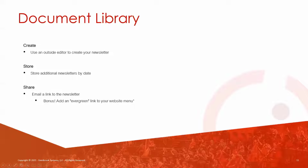Now, the last option that we want to talk about before we dive into our newsletter tips from Hannah would be using your document library as your newsletter archive. So the first thing that you want to note is that you wouldn't be able to create a news article within your document library. It would really be the way that you store and share them. So this would be an option that you might use if you're using an outside editor to create your newsletter. So if you even are using something as simple as Word and printing your newsletter to a PDF, it doesn't have to be that you're using Illustrator or any other kind of PDF creator.